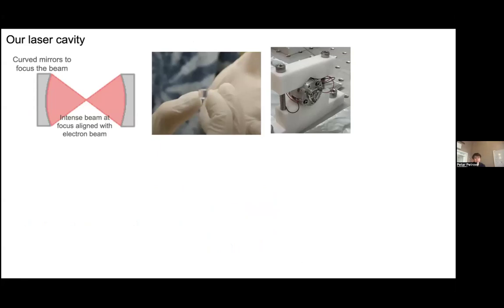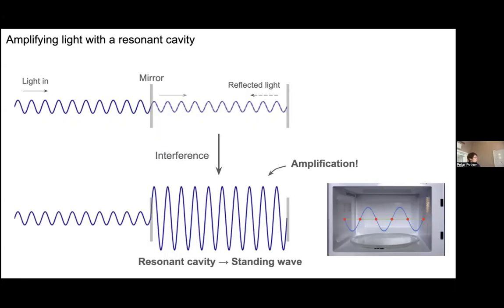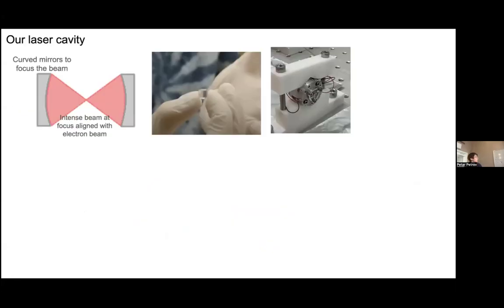Yeah, so in reality, here I showed these mirrors as sort of flat. In reality, what we do is we actually have a slightly curved surface for these mirrors so that we can focus it to a very intense spot at the center. So hopefully that answers your question. And this is just so that we get a more intense beam to interact with the electron.